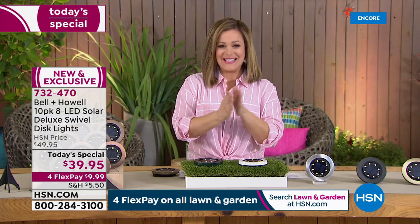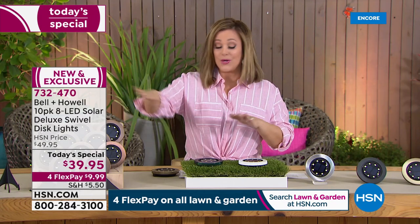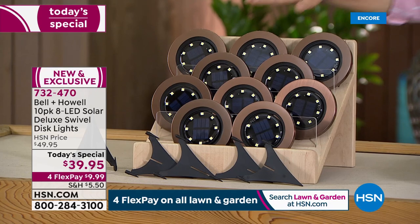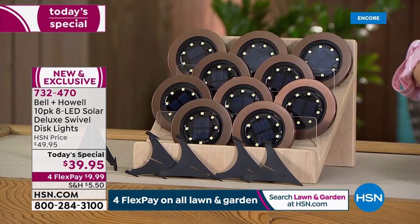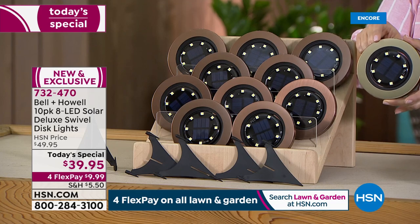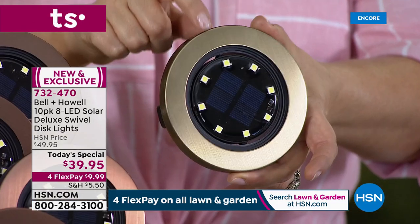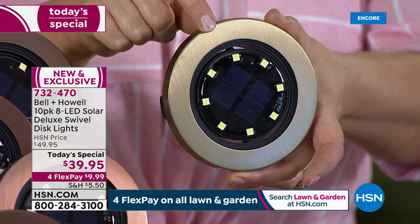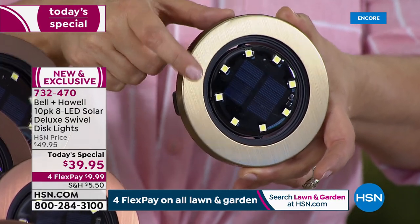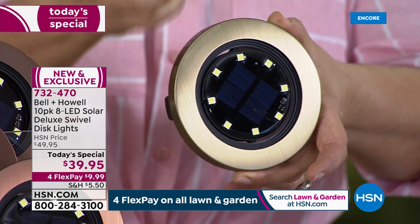But what's cool about today and right here, right now, is that for one day only, we are offering you the biggest configuration that we've ever done. It is a full 10 pack of your disc lights. Here's the best thing about it. These are new and updated, 50% more light than we've ever been able to do. So instead of the four onboard LED lights that you see there, you're getting a full 8, 50% brighter.